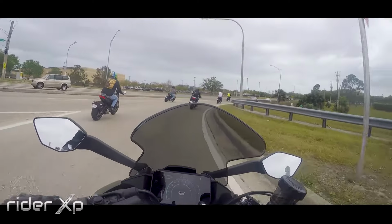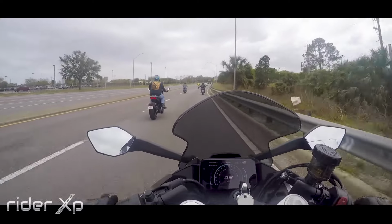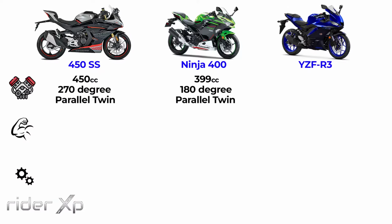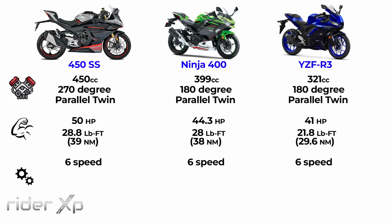It almost sounds like an R7, and that's because the 450 SS is the only motorcycle in this class that has a cross-plane twin. The 450cc 270-degree parallel twin engine makes more power and torque than both the Ninja 400 and the R3. The 6-speed manual transmission also has a slipper clutch, which the R3 does not.